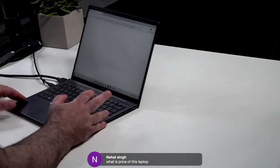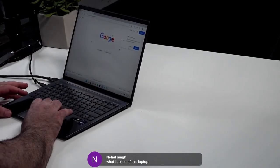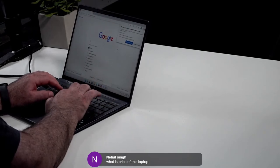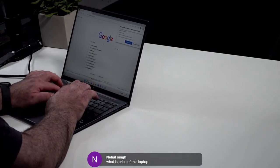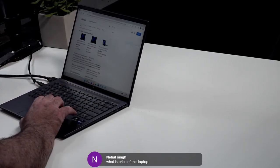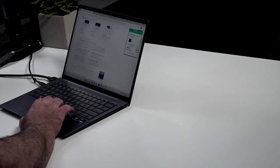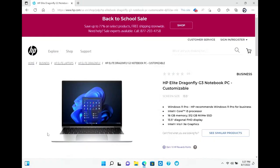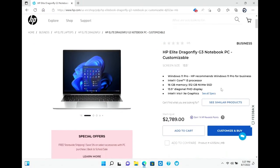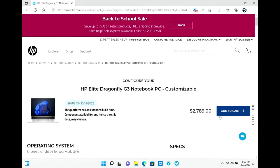All right, so let's go to Google because I hate this Bing. Okay, what am I looking for? I'm looking for HP Elite Dragonfly G3. And here's the G3. Let's go to this. So it starts at $2,789. Let's customize it. Let's see what we can figure out here.